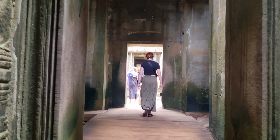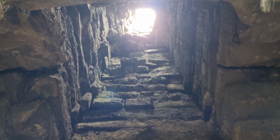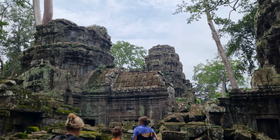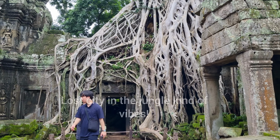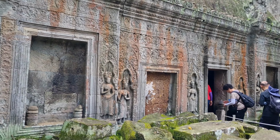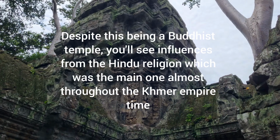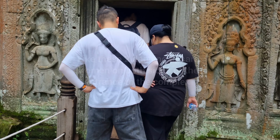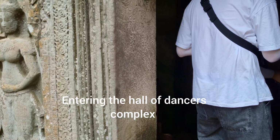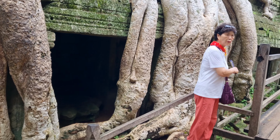And into the darkness again. And the roof has caved in. Oh yeah, that's definitely it. Is this the one? Oh. Quite fascinating. There's always dancing girls at the entrance of some of these temples. It's a happy place. Well, here's another one of these trees growing out of between the rocks.